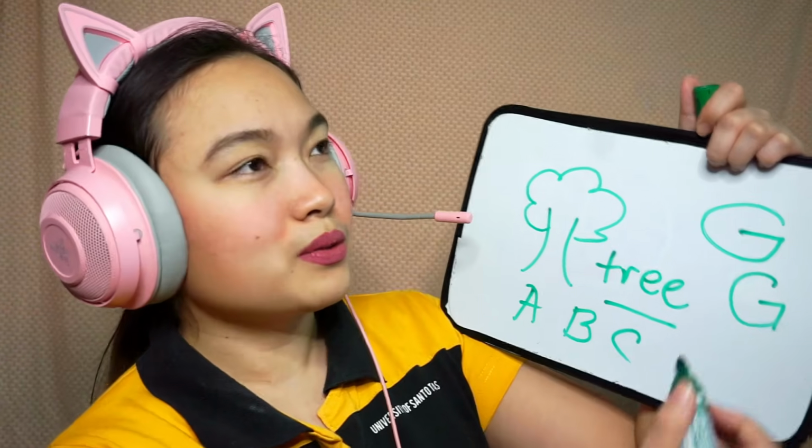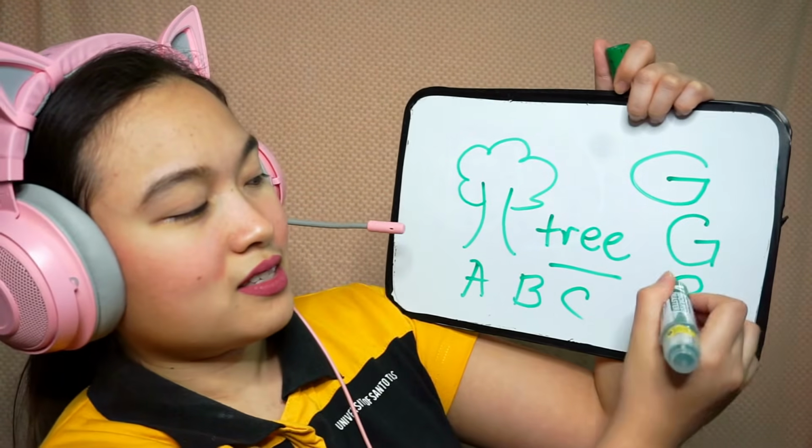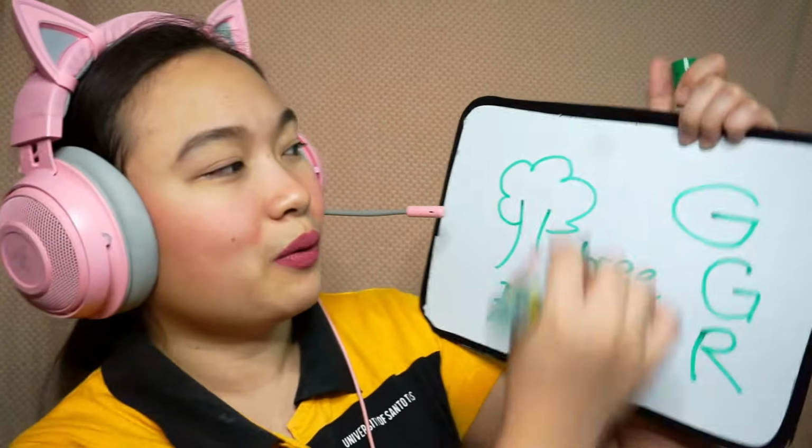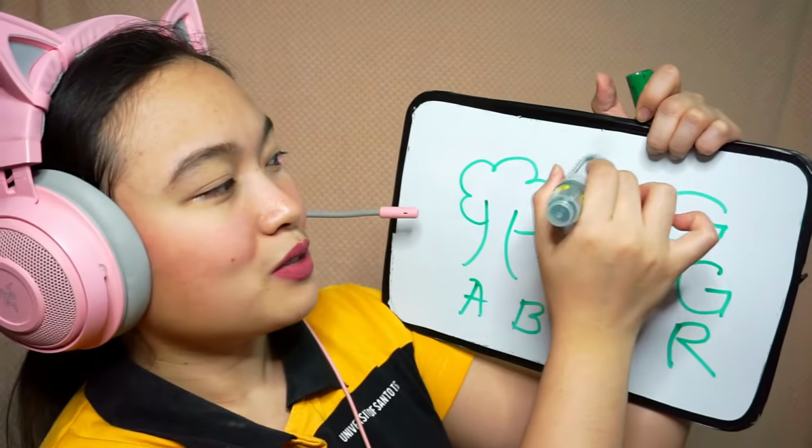because some students find it hard to write the letter. There are also students who write R like this, which is a little bit funny because we didn't learn it that way. I don't know about you, but I learned how to write R this way. So you can show the student how to write the actual letters using this whiteboard.